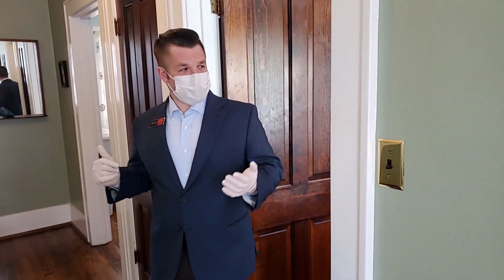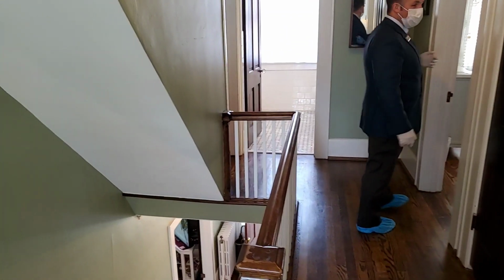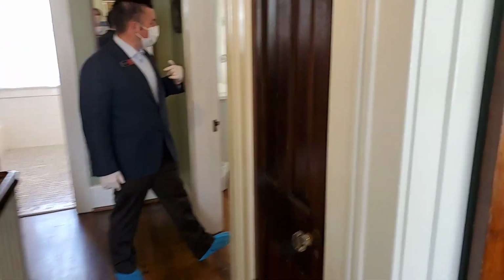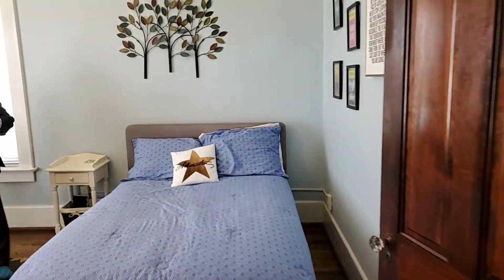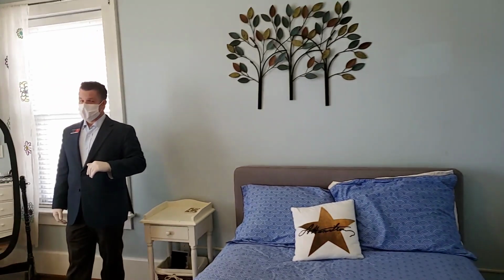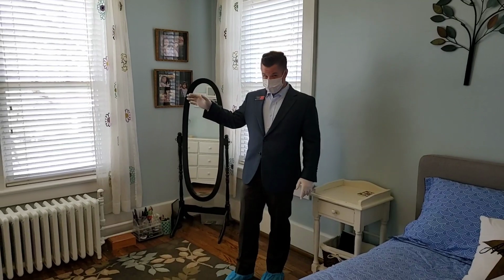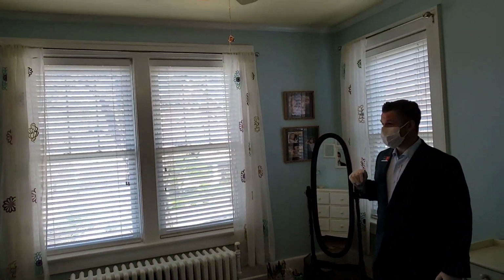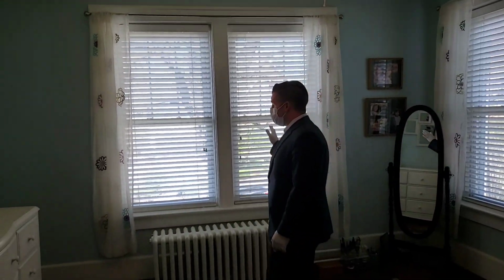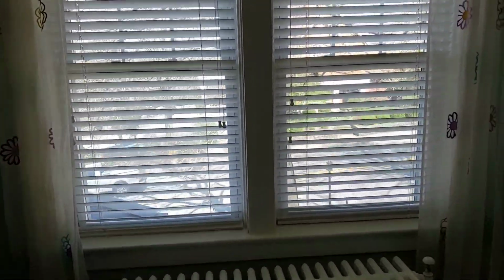So here we are, second level. I'm going to show you the bedrooms. Starting off with guest bedroom number 1. Very comfortable corner bedroom on the front of the home. 3 large windows, lots of natural sunlight again. Tall ceilings here as well. And all throughout the home, the windows have been updated, so it provides better energy efficiency.